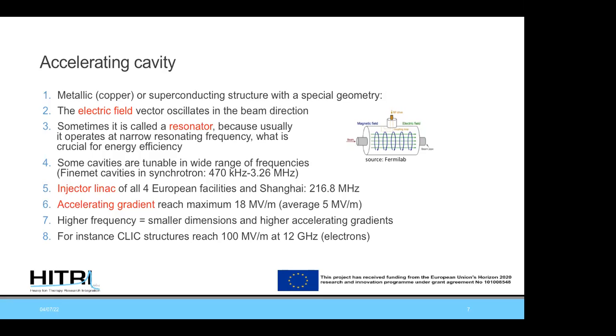So sometimes we call the cavity a resonator, because it usually operates at a very narrow resonating frequency. And why is this important? Because if it's not a resonator, then it's an antenna, and most of the energy you put in is actually radiated away. So you have to confine it in something which has a resonating frequency the same as the RF frequency, and then the energy losses are much smaller than if it's not the case.